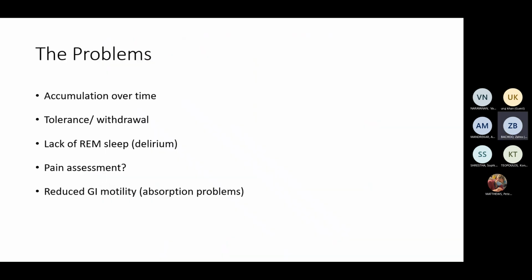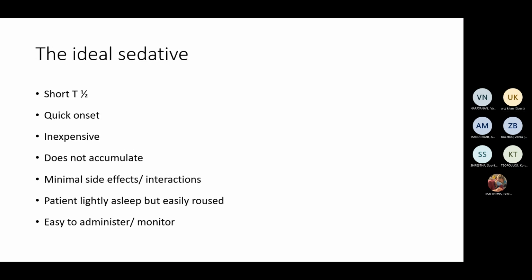So the problems with sedatives are that they can accumulate over time. Patients can develop either a tolerance or withdrawal to the agent. They can disrupt REM sleep, which can result in delirium. It is problematic for us in assessing pain, especially if the patient is deeply sedated, and also reduced GI motility, for example, if we're using opioids, which can then in turn result in absorption problems.